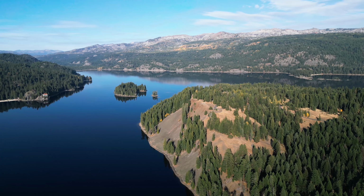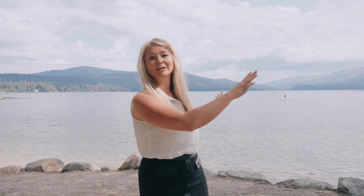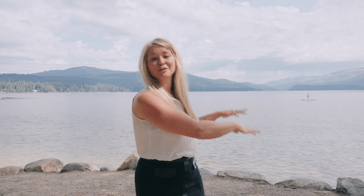So the first view is, of course, the view over Payette Lake. And it's one of the most requested views that we get when people are looking for property in McCall, Idaho. And luckily, you don't actually have to buy right on the lake in order to get a view over Payette Lake, because Payette Lake is surrounded by the Payette National Forest. So we have an elevation that goes up on each side and offers different neighborhoods that also will give you a view of the lake without being right on it.